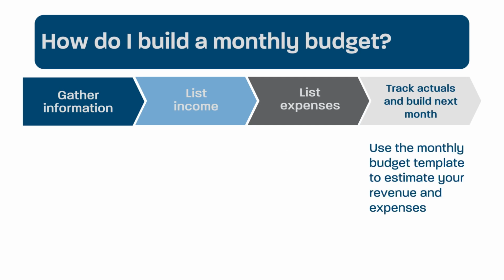Step 4. Track actuals and build the next month. Now you have your monthly budget in the planned column. Before you start for the month, find your planned profit by taking all your revenue and subtracting your expenses. If it is positive, that's the money you are estimating you will have at the end of the month. If it is negative, you are going to run at a loss this month, so you will need extra money to get by.